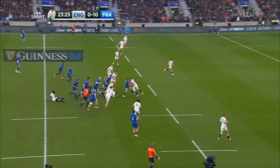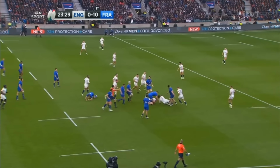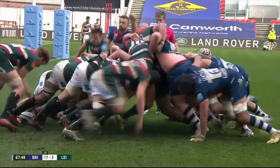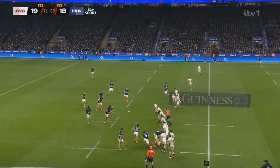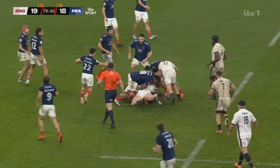Oh, Toje absolutely sold the biggest dummy in the world, and then Dupont, as he was hustled by Chessum, loses it. Chessum kicks off the base. Driving France back into their own half, and this Twickenham crowd finding their voices. Chessum.